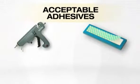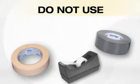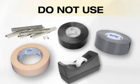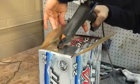Once you're ready to seal the secondary packaging, you need to make sure that you use acceptable adhesives and the right amount. Hot glue, double-sided tape, and strip tape are all acceptable. Duct tape, scotch tape, masking tape, electrical tape, and staples are not acceptable and should never be used.